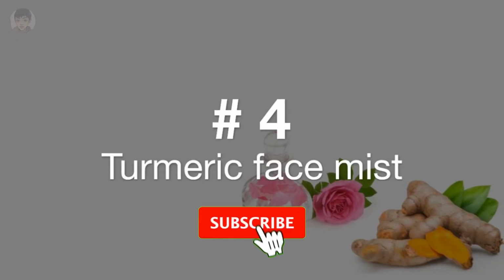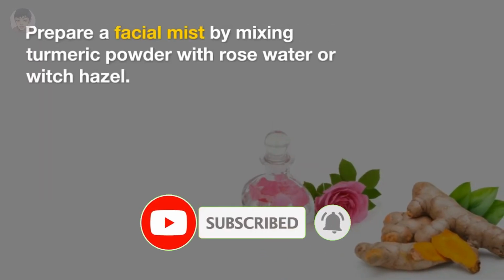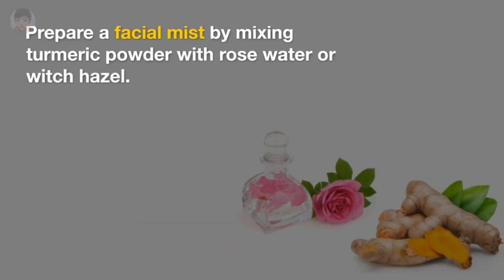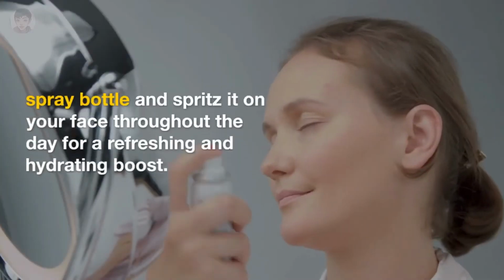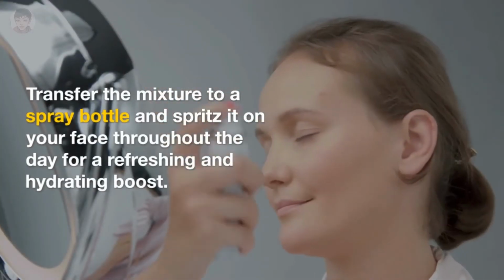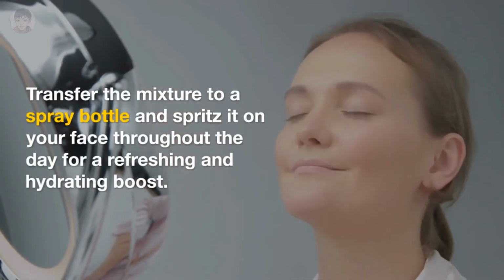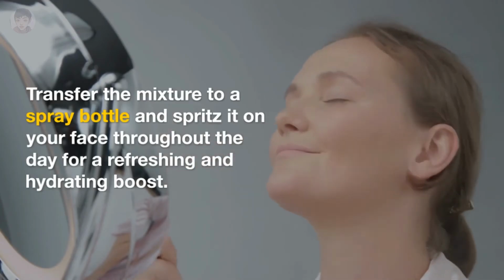Number 4. Turmeric face mist. Prepare a facial mist by mixing turmeric powder with rose water or witch hazel. Transfer the mixture to a spray bottle and spritz it on your face throughout the day for a refreshing and hydrating boost.